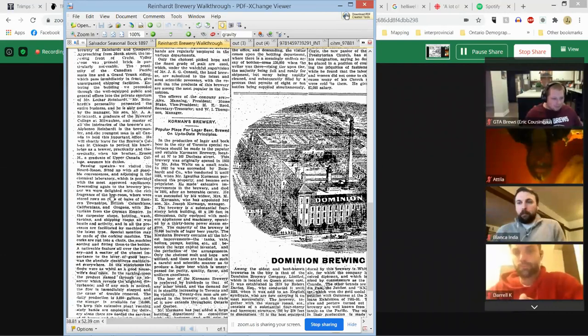It has some useful information about other things that are happening. "Passing upstairs, we visited the boardroom, fitted up with all possible conveniences and adjoining it the chemical laboratory, which is provided with the most approved appliances." This is going to be borne out later by some other historical record.